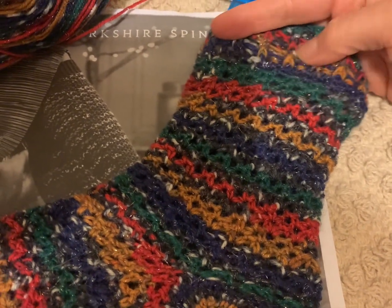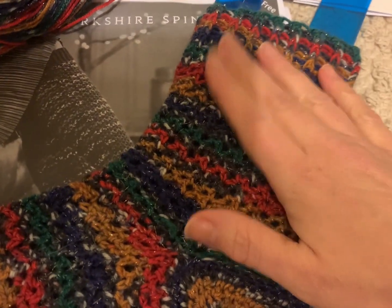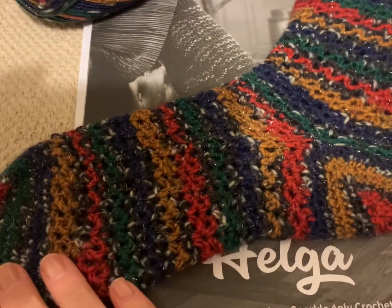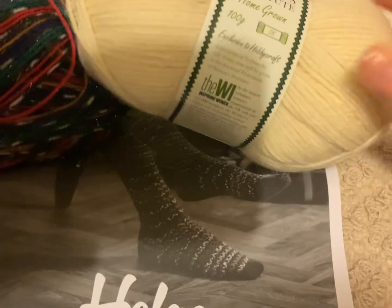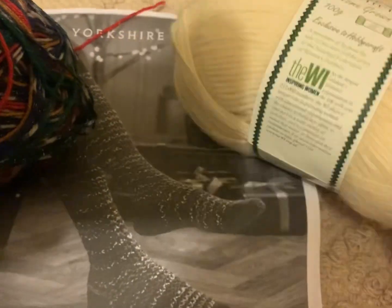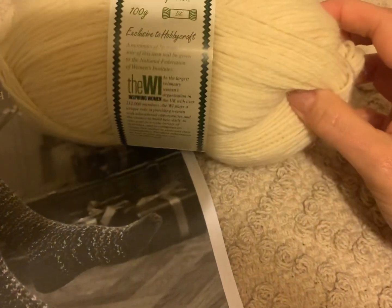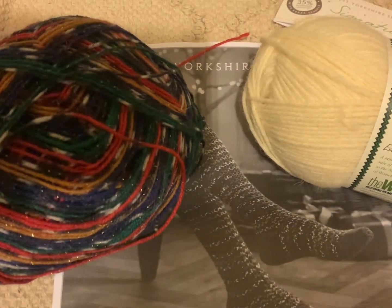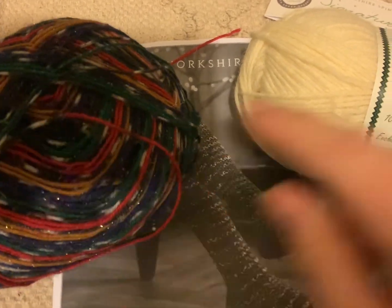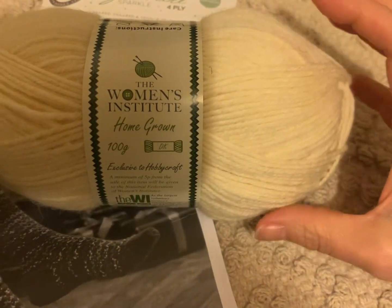I think I will still use the Colour Lab pattern, and I have actually bought some more yarn to do the Colour Lab in. So I have bought, it is the Women's Institute. I was in Hobbycraft picking up this one, the West Yorkshire Spinners, because I didn't want to wait online. I was in York, so I just popped into Hobbycraft and picked this one up. Whilst I was in there, they had the Women's Institute yarn on 3 for 2.